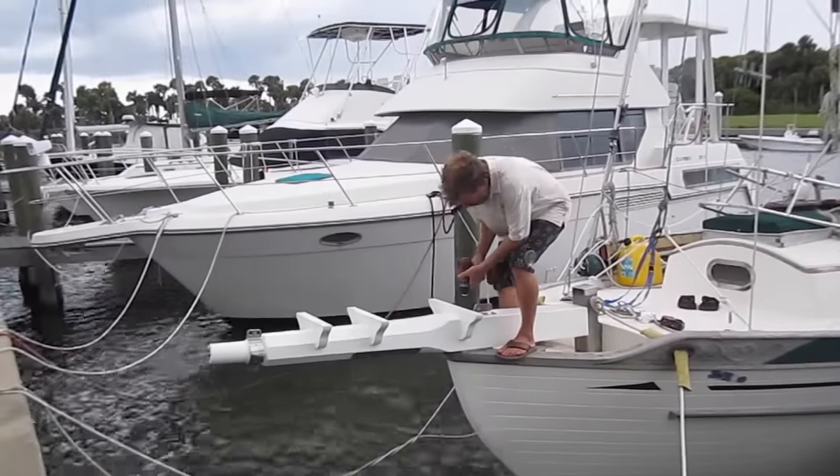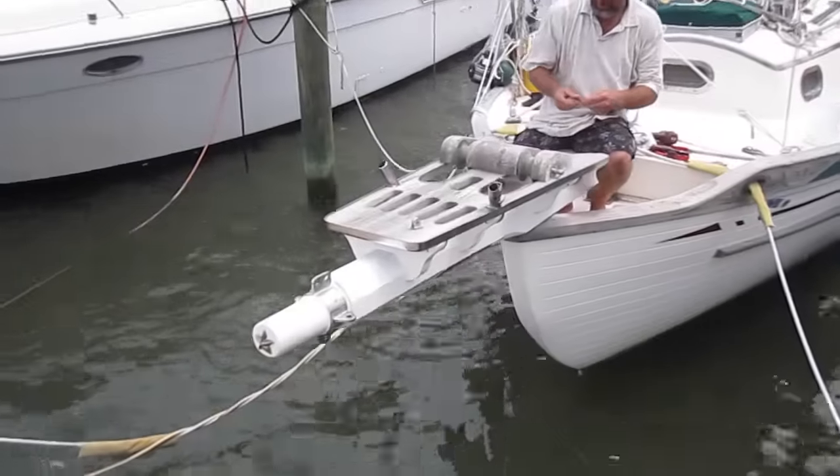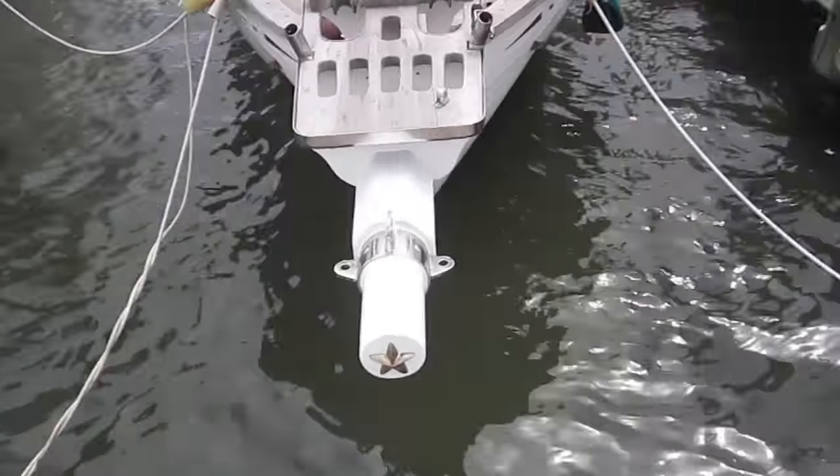Here is the bowsprit that Pete had made. He's actually putting the bowsprit back onto the boat. And this is the installation of it.